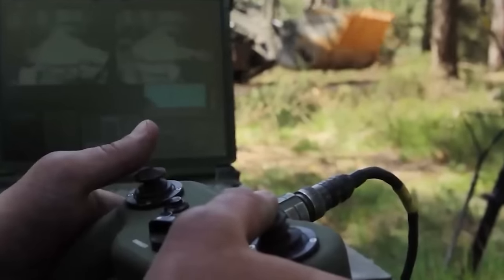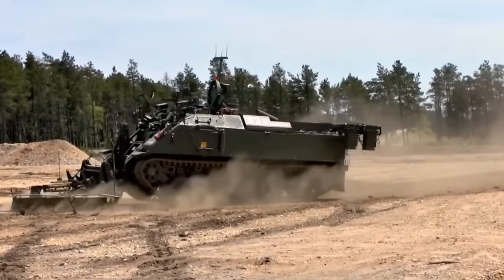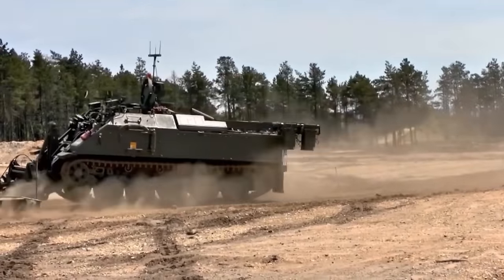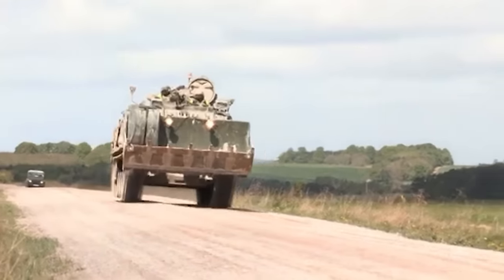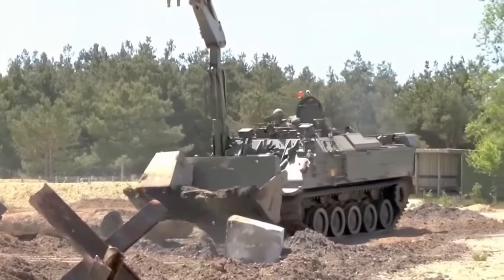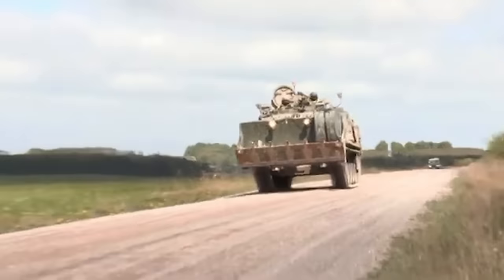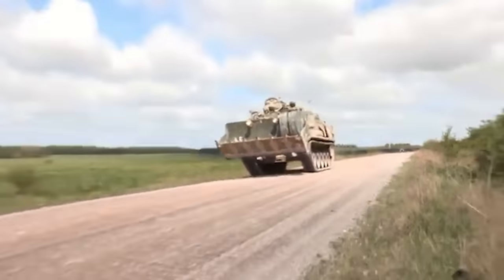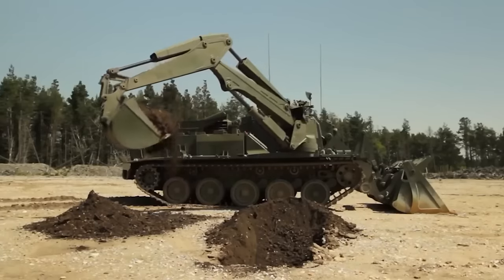Featuring remote control capabilities for high-risk tasks, telescopic arms for bomb disposal, and advanced communication systems, the Terrier excels in both offensive and supportive roles. Its independent suspension ensures a smooth journey across rugged terrains, proving its dominance in any environment. The Terrier MTLB isn't just a vehicle. It's a multifunctional asset, a symbol of tactical innovation, and a guardian on the battlefield.